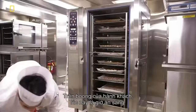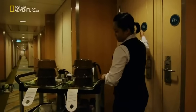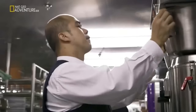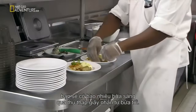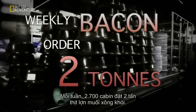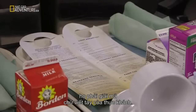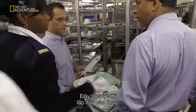Back on the passenger decks, it's breakfast time. Room service. For breakfast, most of the time you know already more or less how many breakfasts you're gonna have, because you collect in the evening the door hangers. Then it's a job for the unit's code breakers. They must decipher everyone's handwriting. It's a scramble to fill every tray.